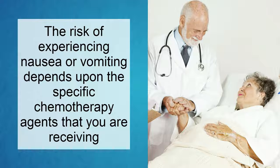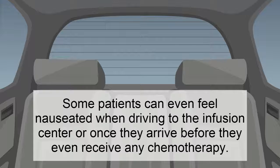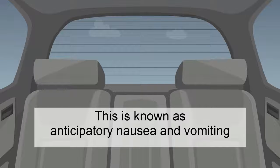The risk of experiencing nausea or vomiting depends upon the specific chemotherapy agents that you are receiving. This risk can be either high, intermediate, low, or minimal, and anti-nausea medications are chosen based upon the risk of nausea. Some patients can even feel nauseated when driving to the infusion center, or once they arrive before they even receive any chemotherapy. This is known as anticipatory nausea and vomiting.